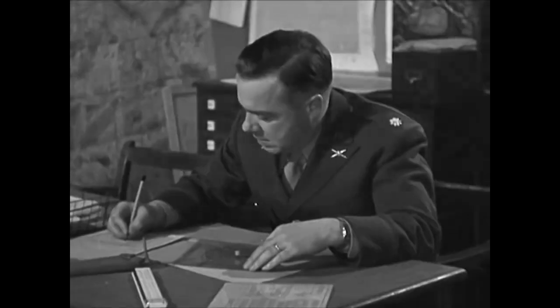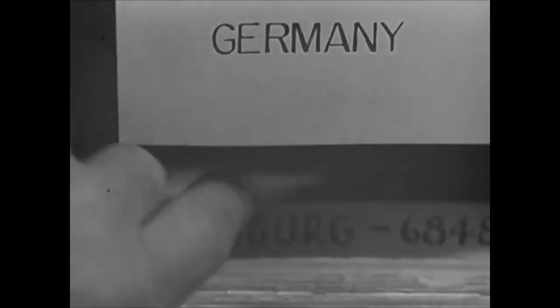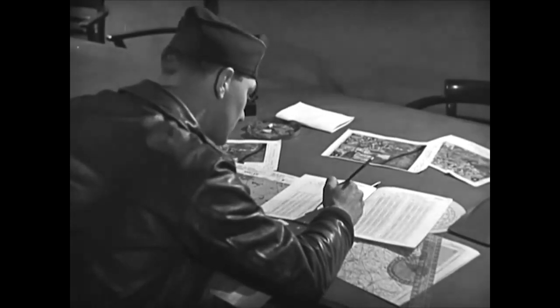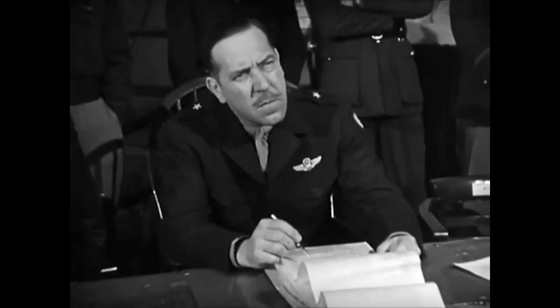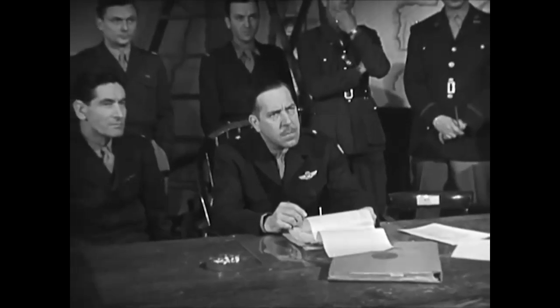Division now plans in detail what command has ordered. The actual time of assembly of the various task forces is determined. The combat wings are assigned to their specific task forces, and the routes from assembly to rendezvous points and the target are charted. Many considerations go into the selection of the routes.